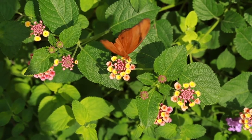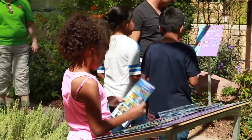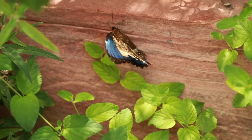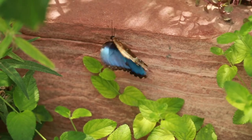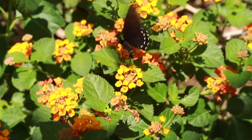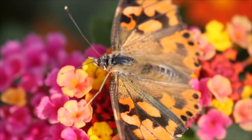Wander through the seasonal exhibit and witness the fascinating dance between free-flying butterflies, the plants that sustain them, and their important role as pollinators in the ecosystem. You'll emerge with a better understanding of the environment needed for the survival of these spectacular animals.